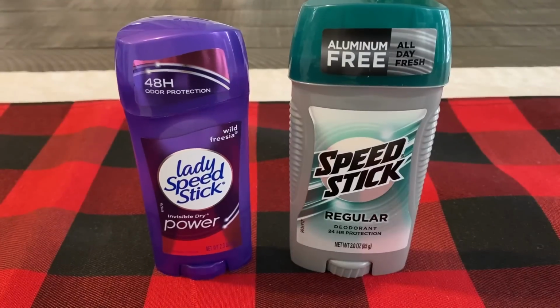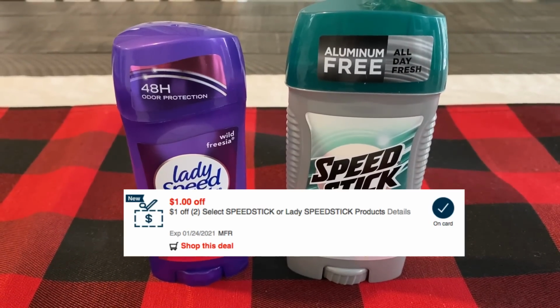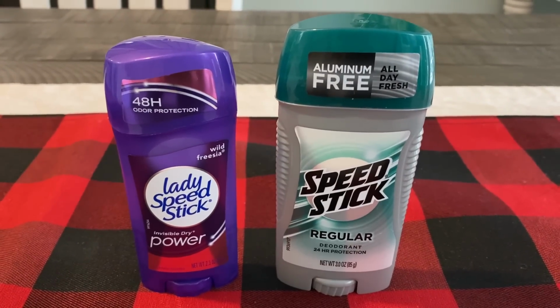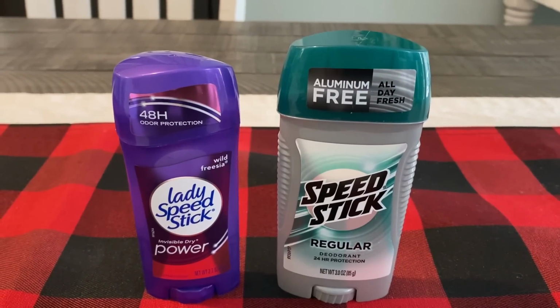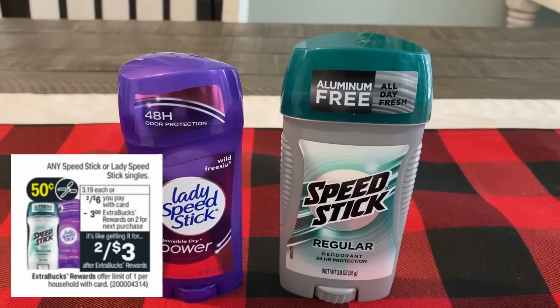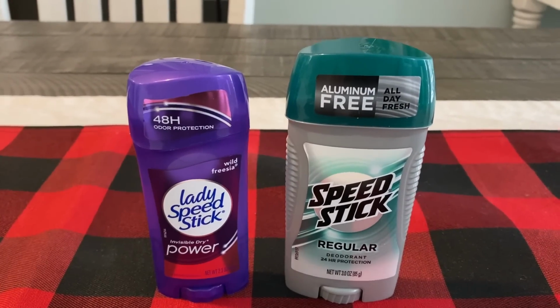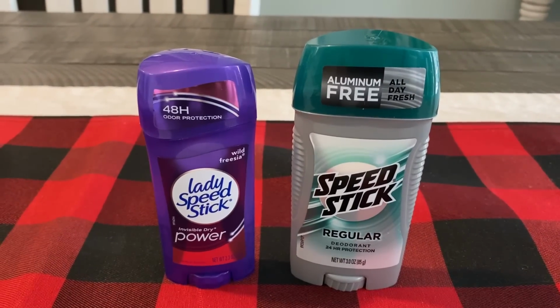I was not going to do the Speed Stick deal until I saw a dollar off of two Speed Stick CRT in my account today. But there's a good deal on Speed Stick if you need deodorant. So they're two for $6. It includes the Lady Speed Stick and the men's Speed Stick, the single sticks. Two for $6. When you buy two, you earn a $3 extra buck.